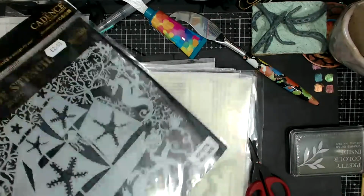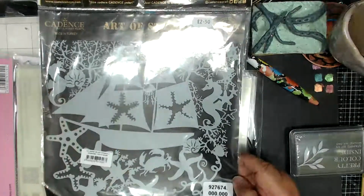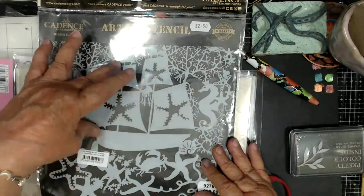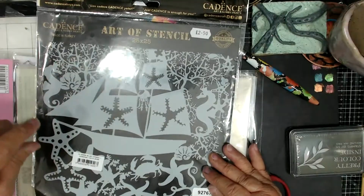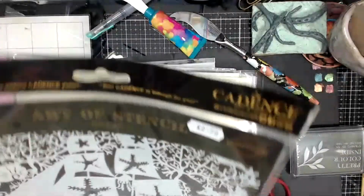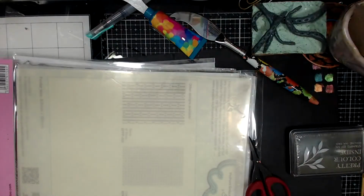And then, of course, I had to get this one because I always want to do a mermaid. You know how Marie Antoinette had the big fancy hairdo, and I want to put a ship in her hair. I never want to draw it, so this is perfect. And it has all the different fern and the little seaweed things. So cute. It was only $2.50. See that? So I had to get that, of course.